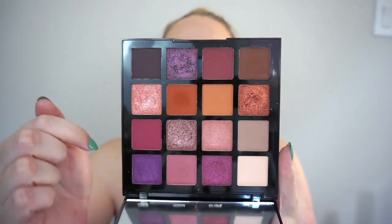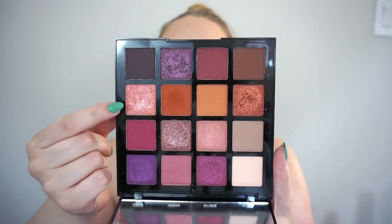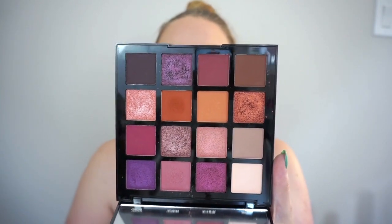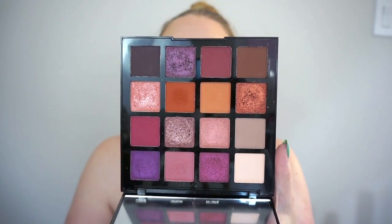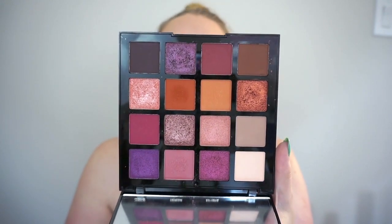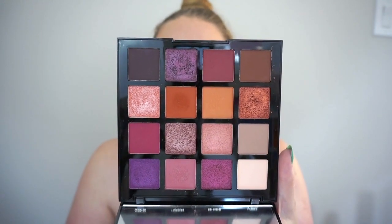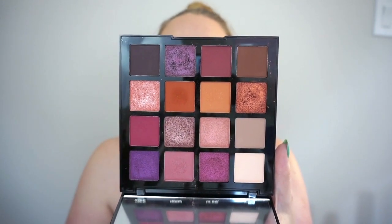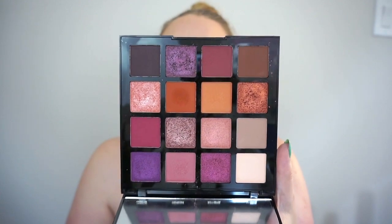These 2 shades right here are my top 2, but I really love the look I created with this one as well. I think the mattes go nicely with it. They're definitely more buildable. They're not so punchy like the shimmers are, but I'm really impressed with this palette. I would definitely purchase more eyeshadows from LA Girl in the future, but if you can find this palette online, I definitely recommend picking it up.